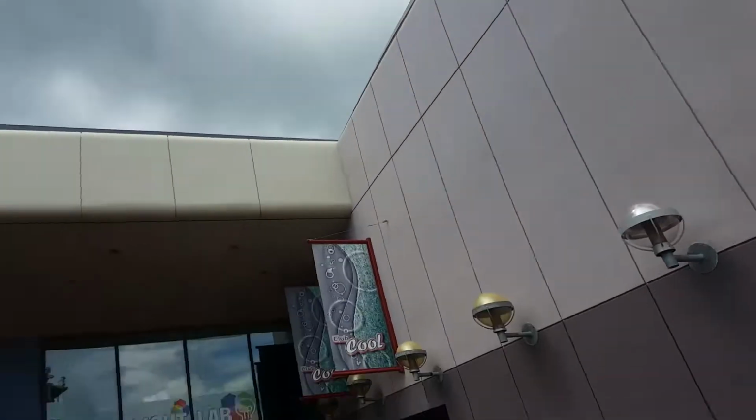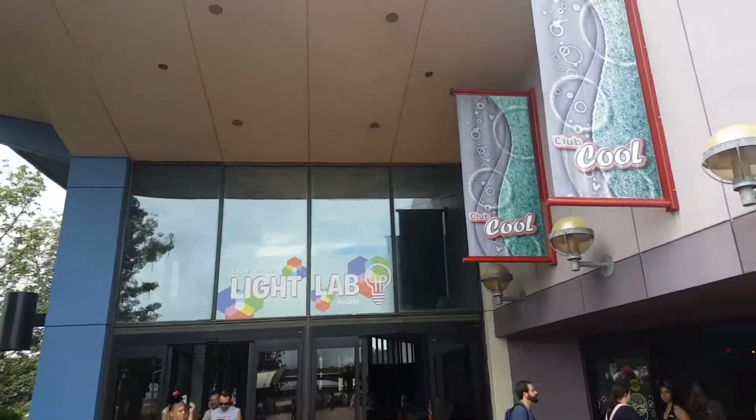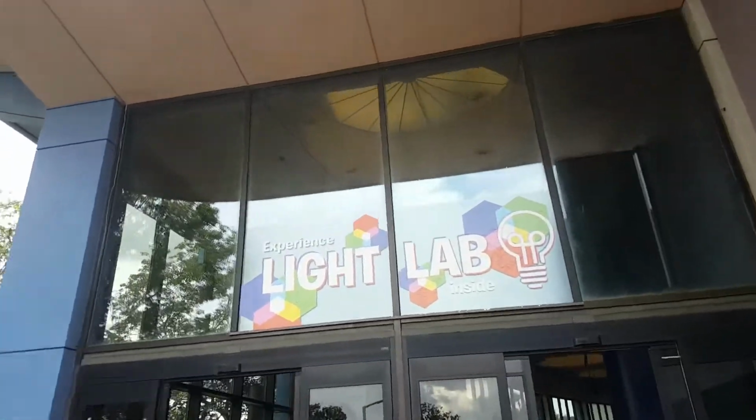There is definitely thunder cracking all above me and all around me. Lightning everywhere. But I'm still headed towards the front to check out the stuff we got up front for the Food and Wine Festival. I've only checked out the stuff in the World Showcase. So let's see what we got up ahead. A lot of stuff up here still. Alright, so right out of Club Cool is the Light Lab, which is a bunch of fancy drinks, I think? I don't know. I'm gonna go in because it's air conditioned and because it's inside.